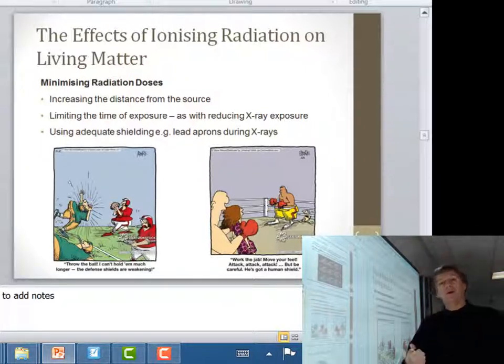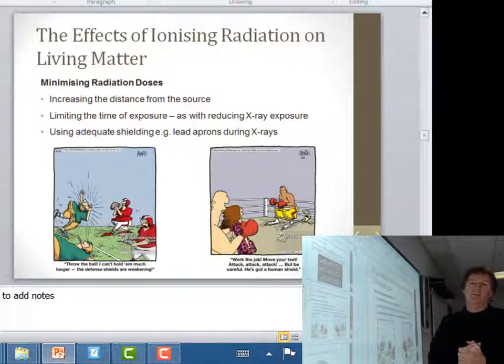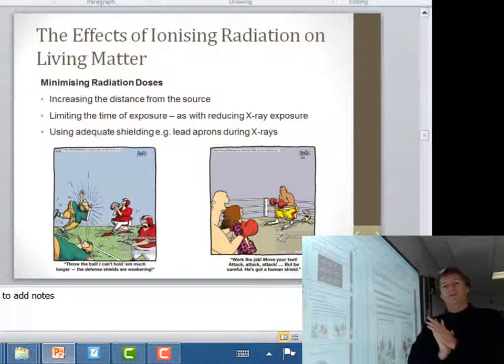So either get away from it, or use tongs if you have to handle it, or long instruments, I guess. You can also reduce the time of exposure, so be careful not to be exposed too often to this radiation. And obviously shielding, like a lead apron, would help, or going behind some sort of screen, because that'll absorb the radiation and protect you. Okay, thank you.